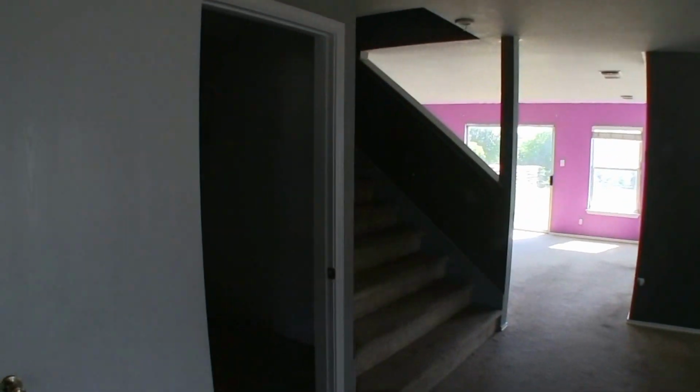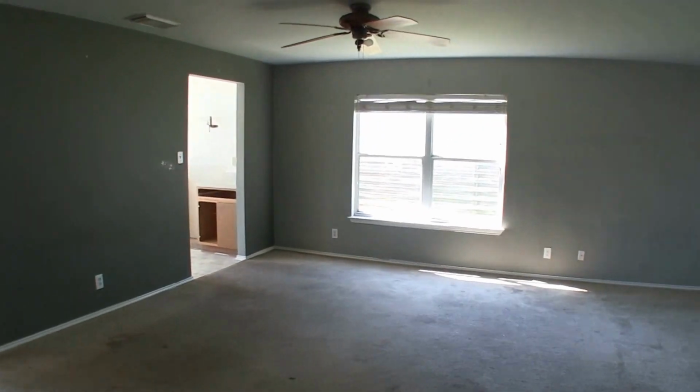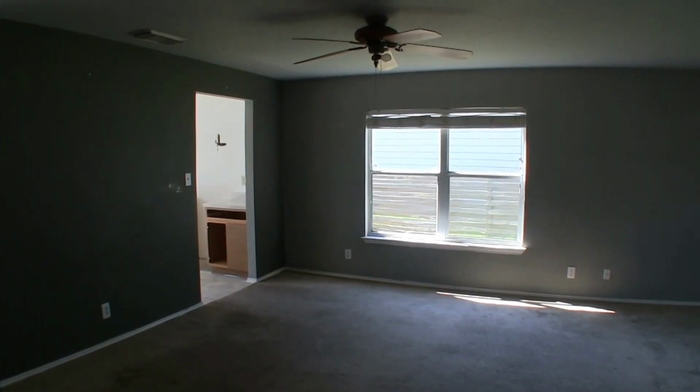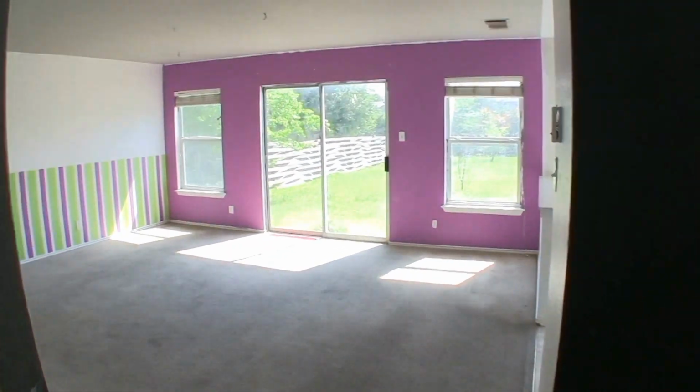As we walk in, if we go to the left here, we have your indoor laundry room. Your washer and dryer connections are here. And then to the left, we have access into your garage. Pretty standard garage. You'd come in from the garage if you parked there into your laundry room, then of course into your living and dining room. Now you do have access into getting into the kitchen through that little doorway there, but we're gonna come to the left here. This is your main living area.